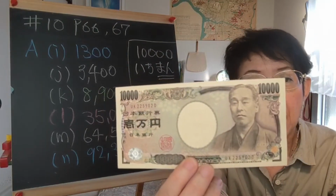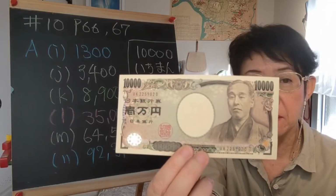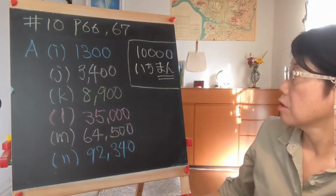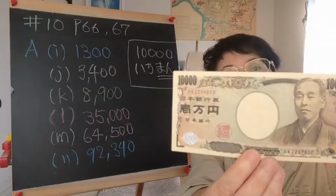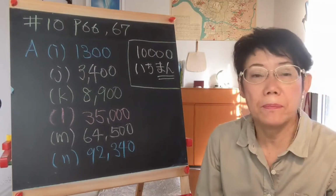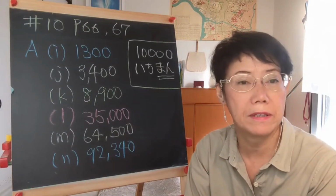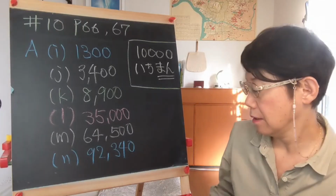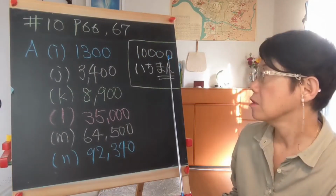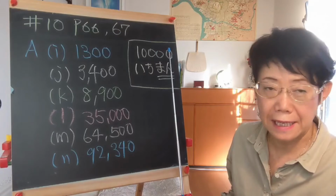This is a 10,000 yen bill. So ichiman-en satsu. In Japanese, ichiman-en satsu. So a 10,000 yen bill is about 100 US dollars. In Japan, we often carry big cash. So this is 10,000. So 20,000, 30,000.